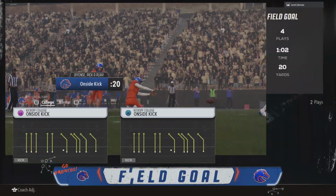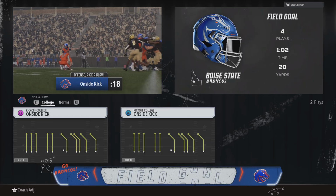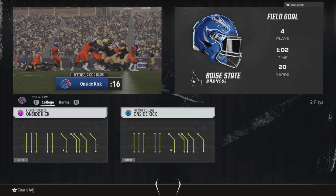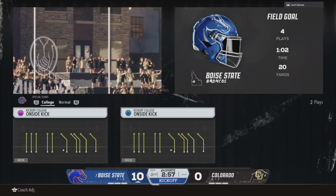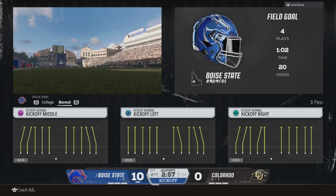And it slips just inside that right upright. And now the lead is even bigger. And that's not the way they wanted to end the drive, but nice job being ready, and your field goal kicker coming through and putting 3 points on the board.